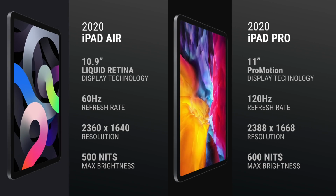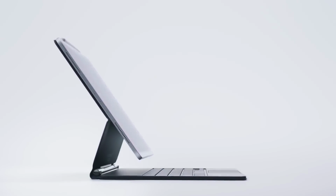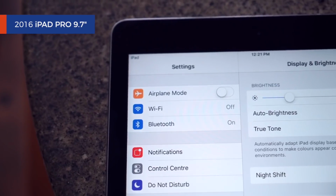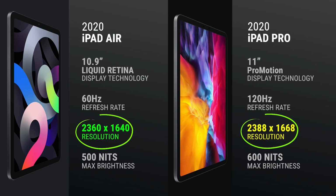Just in case you're wondering, the new iPad Air and the 11-inch iPad Pro are almost the exact same size, just a fraction of an inch wider and thicker. That's why they share the same Magic Keyboard. Diagonally though, its display is 0.1 of an inch smaller. Not that it matters, I'm just pointing it out here because we're comparing. Otherwise, it's the same display tech, Apple's Liquid Retina technology with True Tone, which adjusts the display's colors based on ambient lighting conditions. It's got roughly the same resolution, but the Pro model's display is a tad bit brighter.